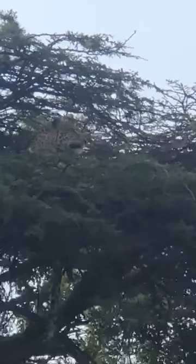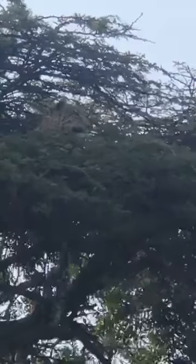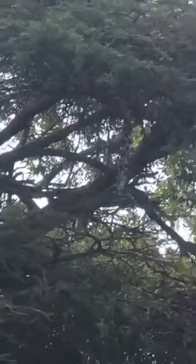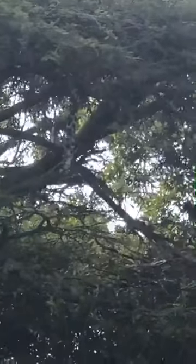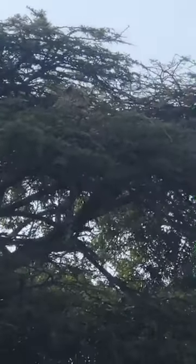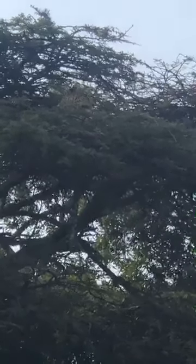A bit of the tail is hanging. It's having a beautiful view up there. Remember, the leopards normally depend on medium-sized antelopes. They normally go for impala and gazelle. Those are the things they normally hunt. They also go for little antelopes like dik-diks, although the dik-diks are very clever.